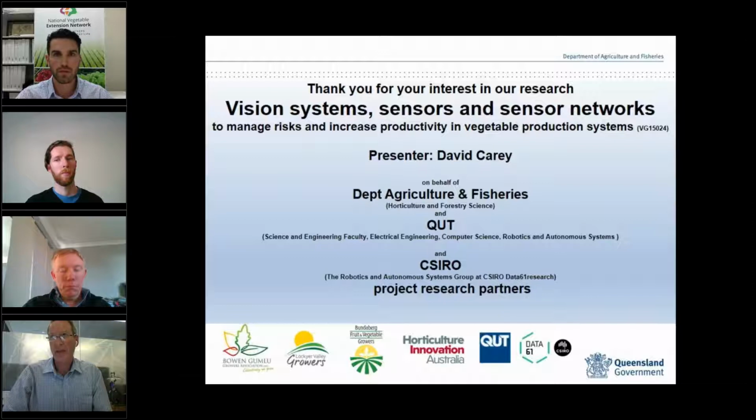Yes, just clouds coming over, and Tim will probably mention this, but yes, the uniformity of light at the time of imaging is very important, but you can correct for it. That's why doing it early in the morning or late in the afternoon, or even at night time under artificial light, is probably the ultimate way to do it. But we ran our trial successfully just after dawn and late afternoon imaging in field capsicums at Gatton, and it worked quite well.